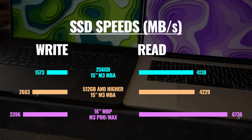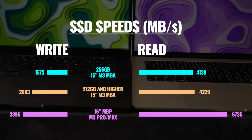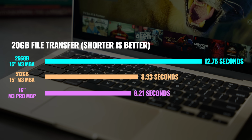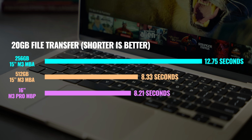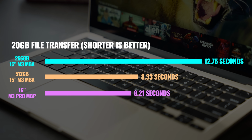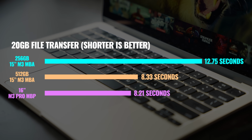So as far as SSD speeds, if you're familiar with the M1 or M2 MacBooks, you already know that the 256 gigabyte version of the MacBook Air comes with slightly slower SSD speeds than the larger sizes. And in either case, the MacBook Pro comes with an even faster SSD. But when we tested data transfer, we found something super unexpected. We started out by copying a 20 gigabyte file from a super fast external SSD, and we found that the 256 gigabyte MacBook Air finished in 12.75 seconds, the 512 gigabyte in 8.33 seconds, and the MacBook Pro in 8.21 seconds. So the 256 gigabyte model took about 50% longer, but 4 seconds might not be a huge deal.